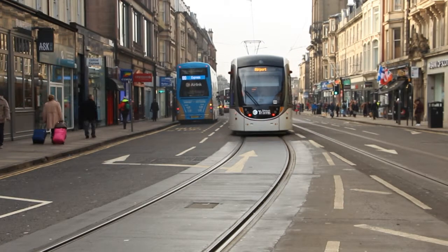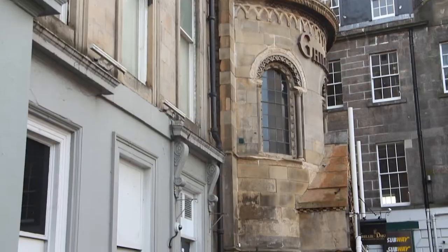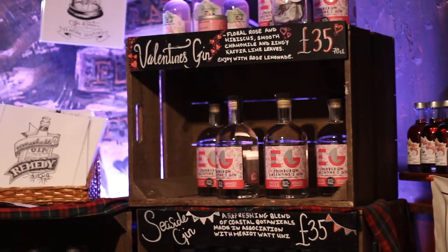So if you look very hard and you happen to be in the west end of the city centre of Edinburgh, you might be able to stumble upon the Edinburgh Gin Distillery down our little rabbit hole. We're quite an experimental brand. We do a lot of new product development. We bring out a new gin at the moment about once a year.